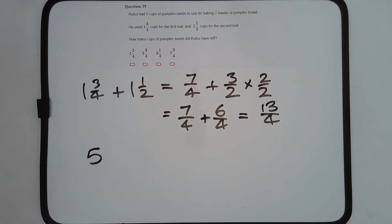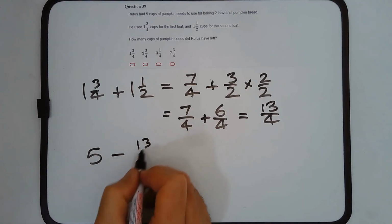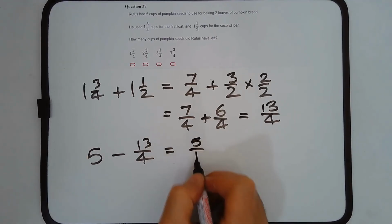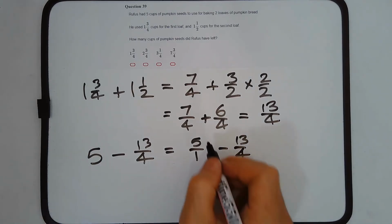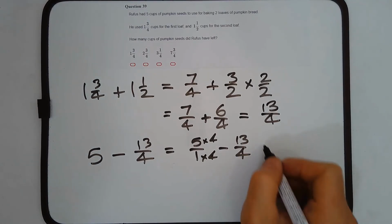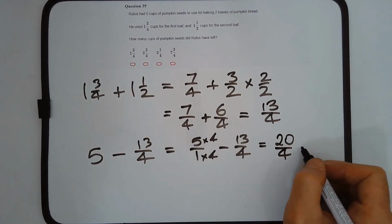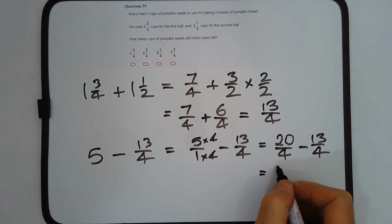Now there were 5 cups of pumpkin seeds to begin with, and 13 over 4 cups were used. So 5 minus 13 over 4 is equal to 5 over 1 minus 13 over 4. And we're going to multiply the first fraction by 4 over 4 so that the two fractions again have a common denominator. 5 times 4 is 20 over 4 minus 13 over 4, and 20 minus 13 is equal to 7 over 4.